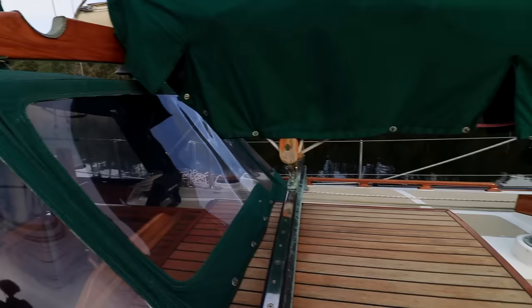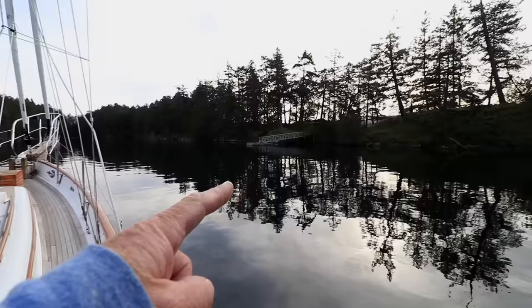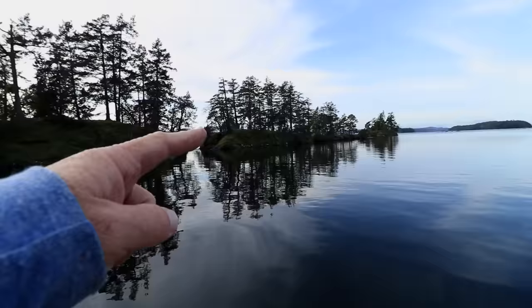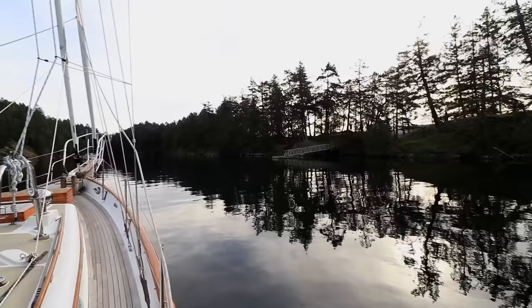And it's a nice little spot here in the summertime. This place is packed. All along this side, there's stern tie rings. You won't be able to see them, but all the way down. And it's just packed. Boat, boat, boat, boat, boat, all the way up. So it's kind of nice just being in here with one other boat.